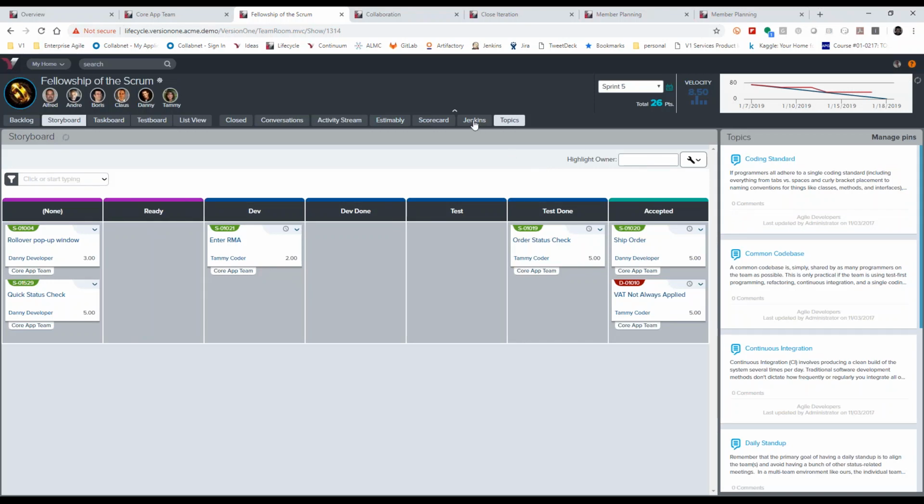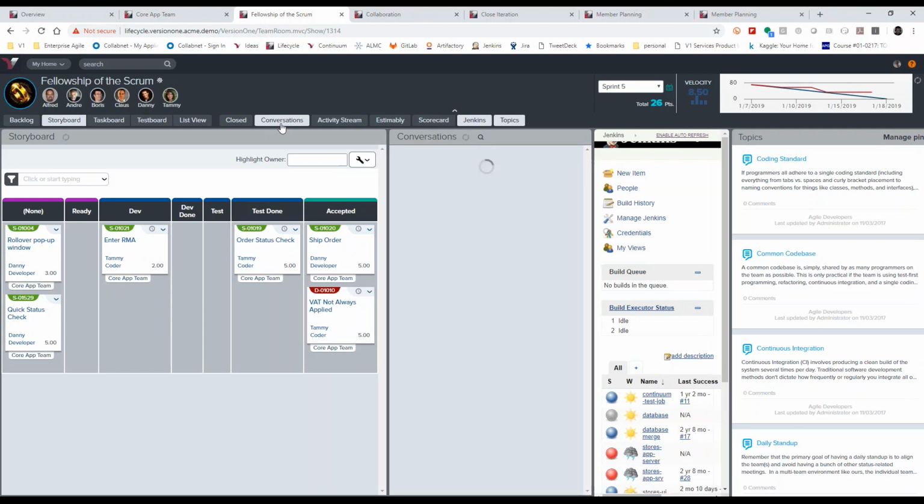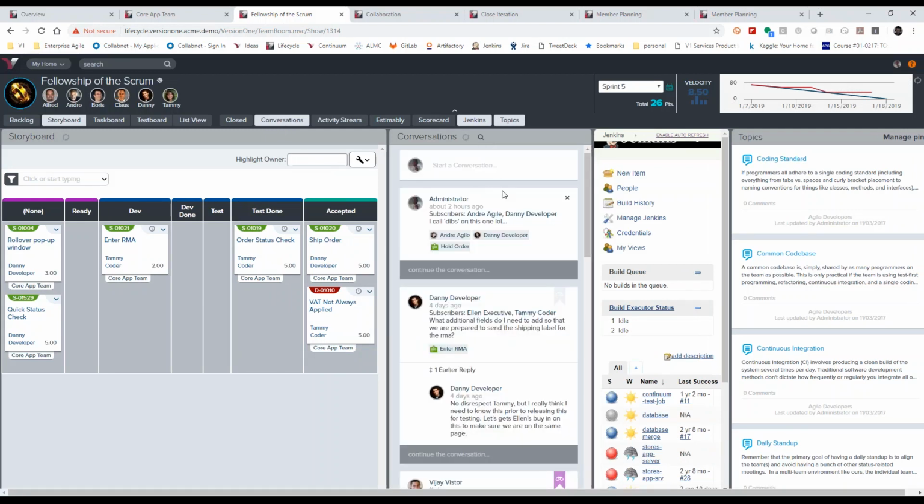Other things are integrating into other tools. So one easy way is to simply create a panel with access to other supporting tools. In this case, I just pulled in Jenkins, but it could be any other third-party tool that you may be needing. We do integrate in other ways, as I mentioned. So conversations can be driven through integrations with things like Slack or other systems messaging solutions. So that option is available.